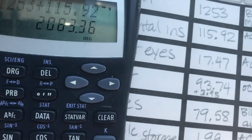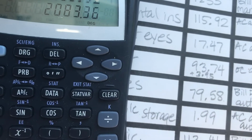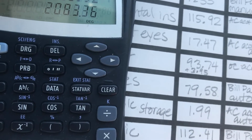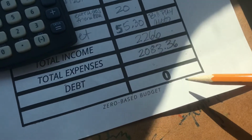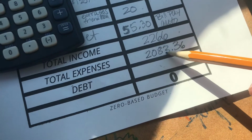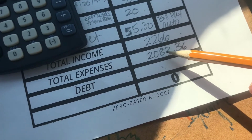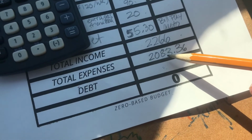Alright, so those are our expenses: $2,083.36 for this next pay period, 2 weeks. That's how much money is going out so we can survive and have the essentials. In order to make this a zero-based budget, as you can see, just looking at it, there's more income than there is expenses, which is good. We're in the black instead of the red. But there's money left over, and we don't want that money just sitting. It needs to work for us. It needs to have an assignment. It needs to be doing something. So let's find out exactly how much that is.